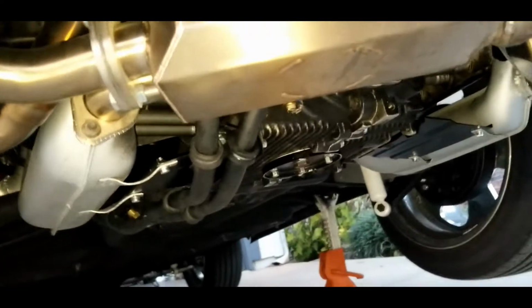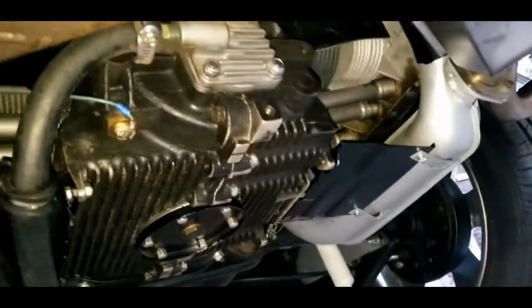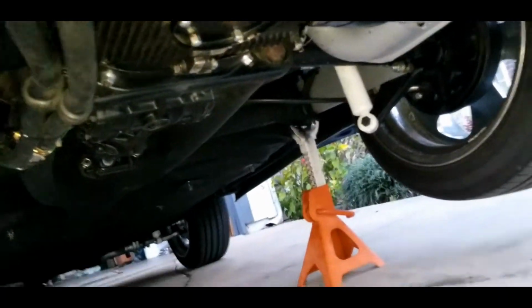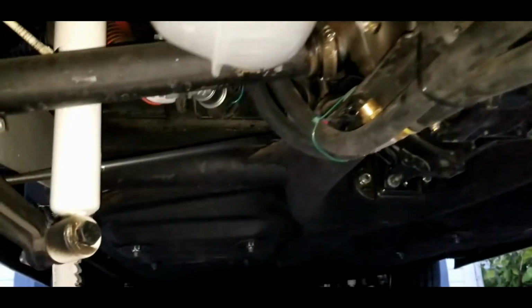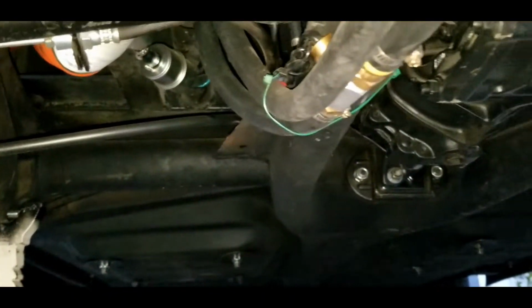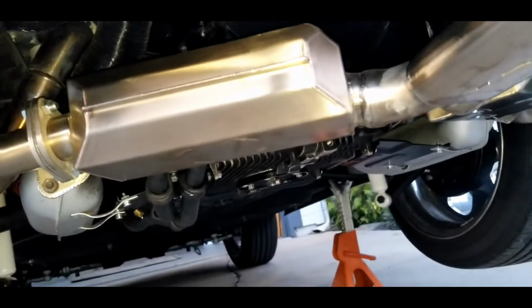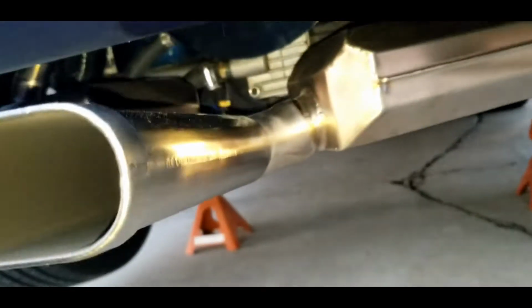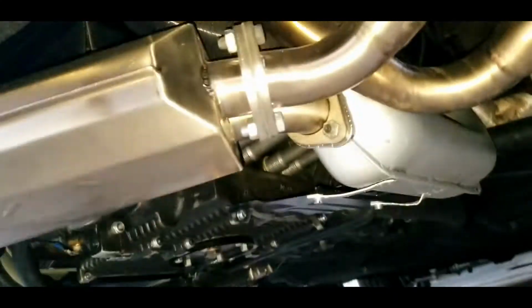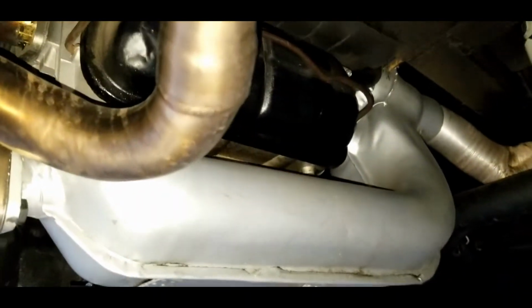This is essentially a brand new car, less than 1,000 miles. With this Sebring stainless steel exhaust, it just sounds unbelievable. Nicest exhaust I've ever heard on one of these cars. And probably the nicest looking too.